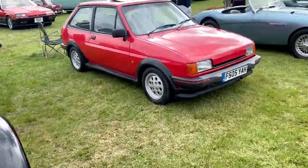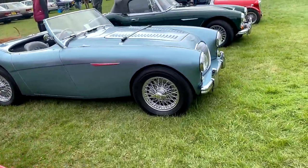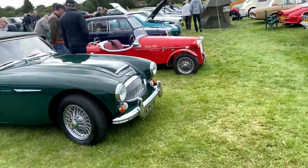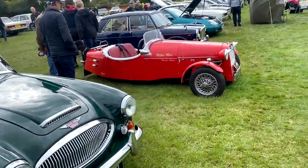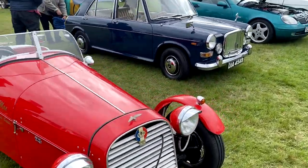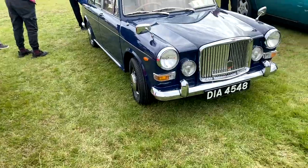Morris 10. Little Ford Fiesta. Very nice. Another Austin Healey. Another Austin Healey. There's quite a few there. And what do we have here? DRK. Little interesting little car.